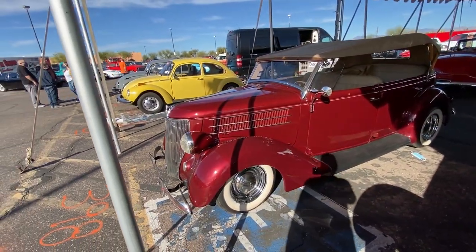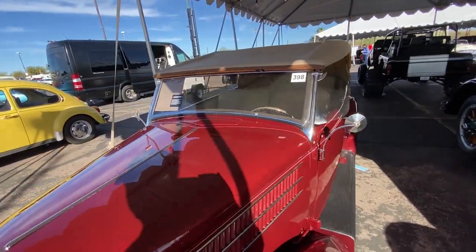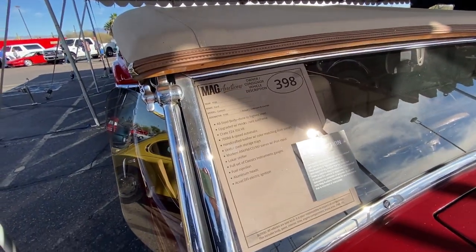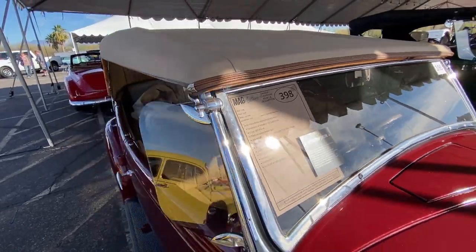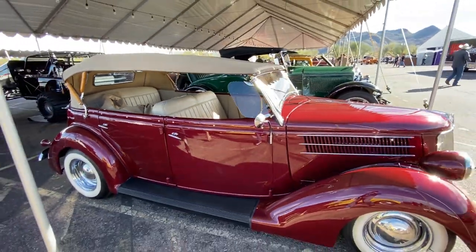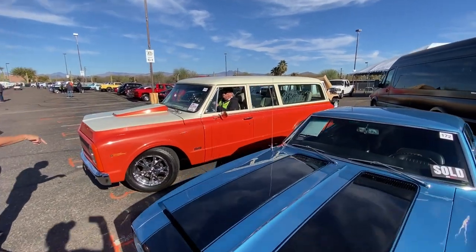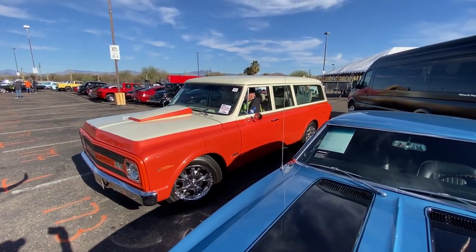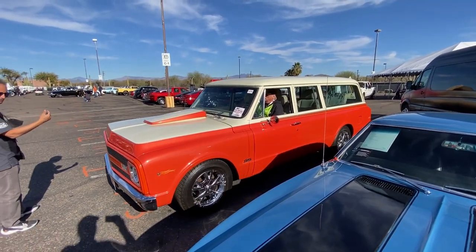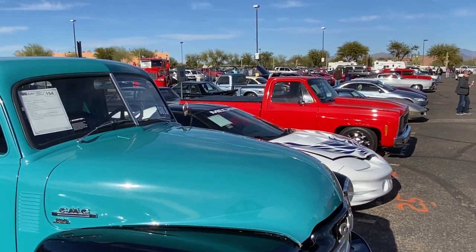Here's a lowered Ford, four-door convertible. Is that a Phaeton? Custom, yeah, a '36. Let's see if we can get a shot like this. Yeah, it looks great. Still for sale, 23 grand. It's a custom Suburban. So check it out, we've got all these down here.